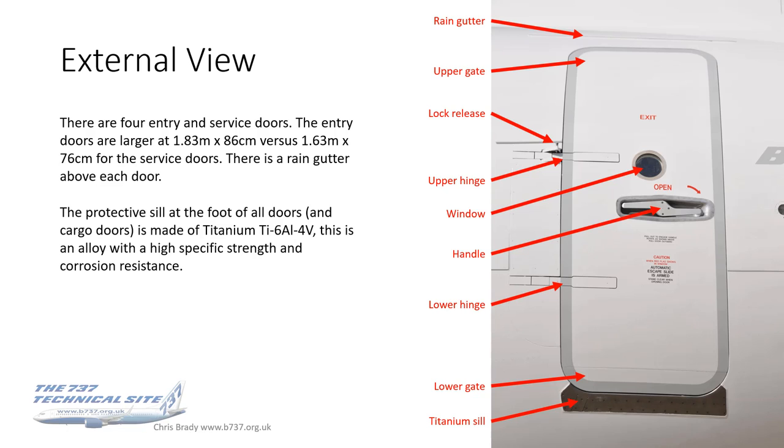Next thing labelled there are the upper and lower gates. A little difficult to see the upper gate on this photo, but if you look down the bottom of the door for the lower gate, you can see the hinge line clearly showing on that. I'll come on to discuss the gates and the functions and the mechanisms a little bit later in the video. Next down, you've got the hinges and the lock release pin on the upper hinge there.